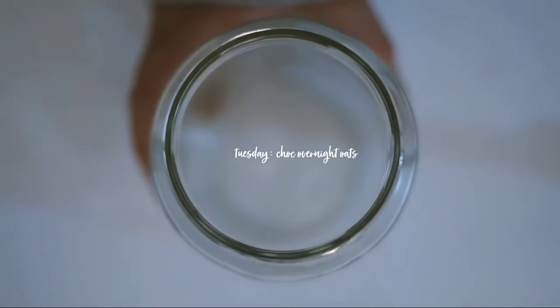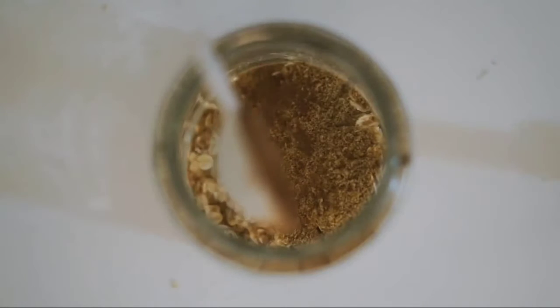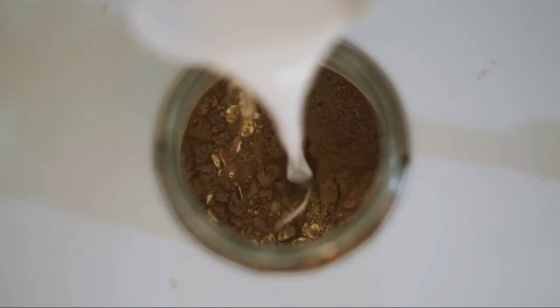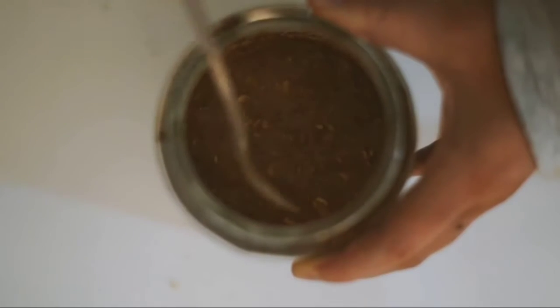Moving on to Tuesday, and we are making some overnight oats. These used to be a staple for me back in Melbourne, and I haven't had them for a little while. I basically started with some oats, some flax meal, some cacao powder, some almond milk and some maple syrup into a jar, and then I simply mix that all together until it is well combined.